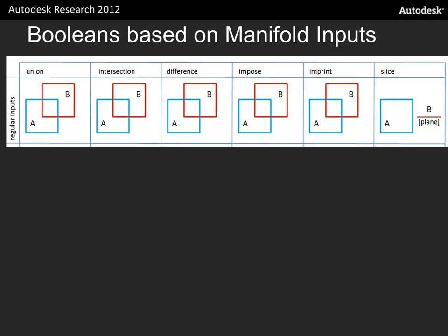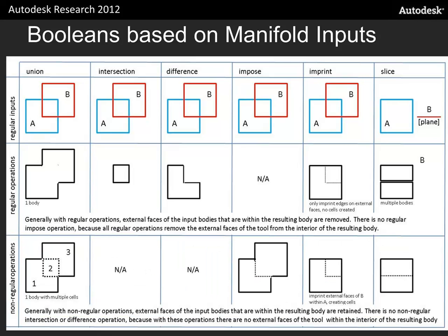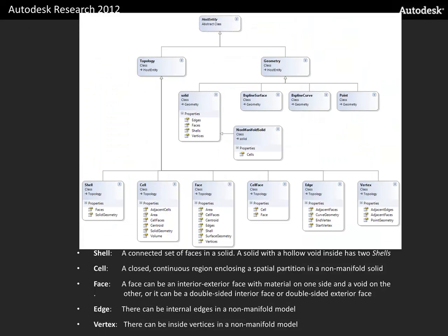Okay, so here's our set of Boolean operations that most probably everybody is familiar with. If I have a regular union, for example, all the aspects of B in A and A in B are removed. And if I slice an object with a plane, in the last column, I will get two resulting objects. In non-regular operations, I keep all the faces of B in A and A in B in the non-regular union. In the impose, I have a sort of halfway house. I keep one set of faces but remove the other set of faces. I was using the impose on that atrium model. So there's the example of the non-manifold union, and here's an example of an impose operation.